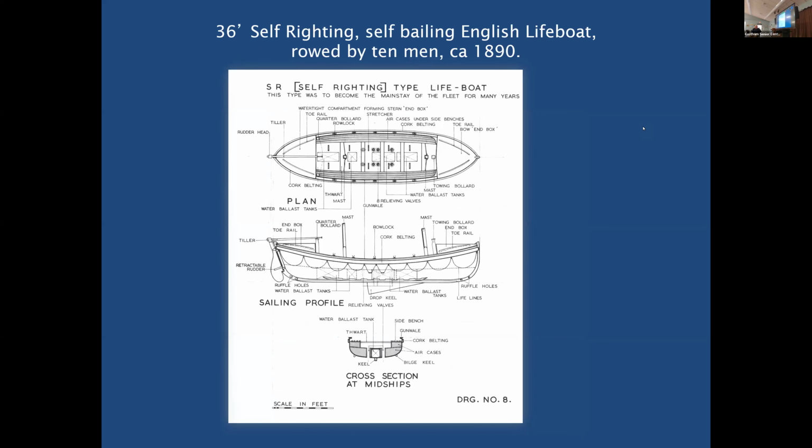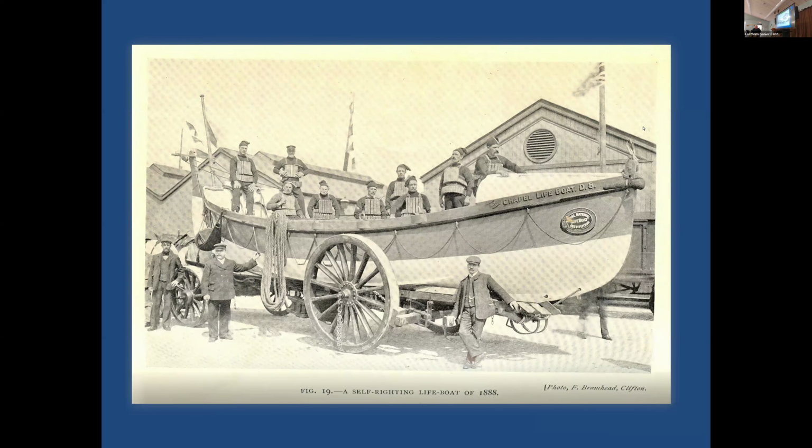This is a self-righting type lifeboat from, I forgot what year it is, probably the 1800s. So it's self-righting, and probably self-bailing as well. And here's 1888, a version of the same boat. You notice in the bow section there's an air chamber, and then way in the stern where the rudder is, there's a guy standing up there with a cork life vest. That's another air chamber. That's where the coxswain would steer the boat.